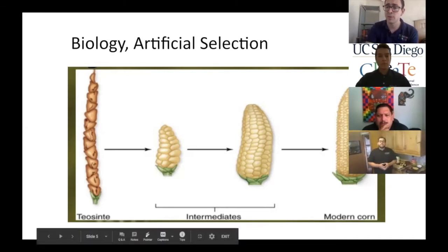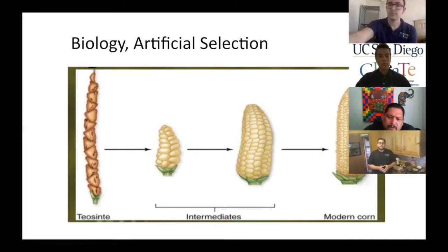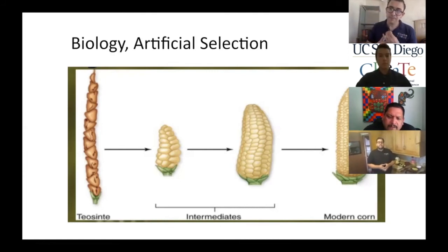I don't know, Beto, do you want to say something a little bit more about this? Yeah, and I would just add that nowadays, since we're able to familiarize ourselves with how the genetic code of something works, and Jonathan will talk about that a little bit more in a few more slides.